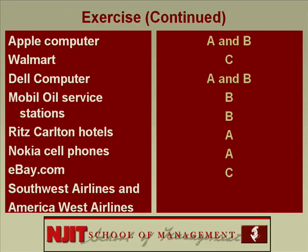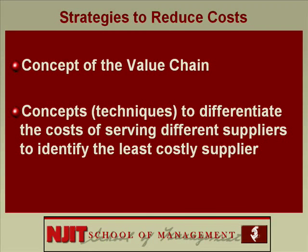Now, let's go on to the second section, namely strategies a company can use to reduce costs. With reference to reducing costs, we'll be focusing on the concept of the value chain. Have you heard it before? This concept is used by managers to identify areas for potential cost reduction. We'll also be focusing on concepts or techniques to find out the cost of servicing different suppliers so you can identify the least costly supplier who provides you with high quality service.